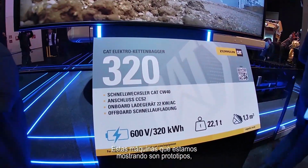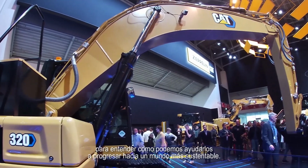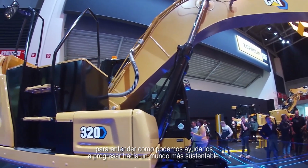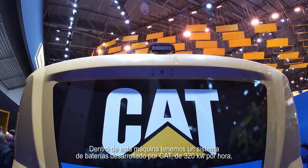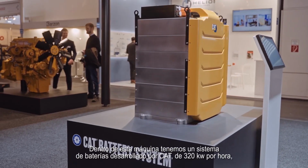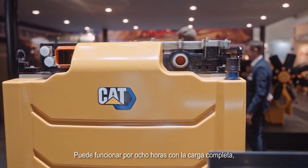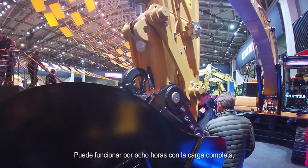These are prototype vehicles that we're showing here, and it's about working with our customers and our dealers to understand how they want to progress into a sustainable world. On board this machine is a 320 kilowatt hour battery system, a Caterpillar developed battery system running at 600 volts, saying that it can work for 8 hours on a full charge with that system there.